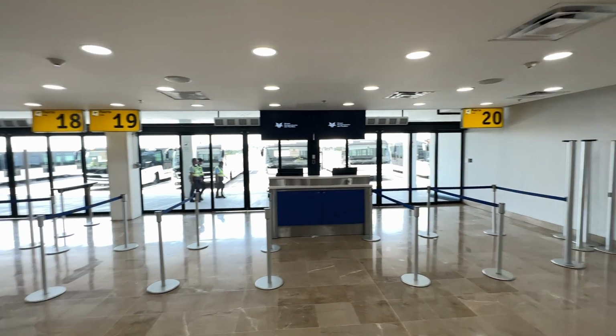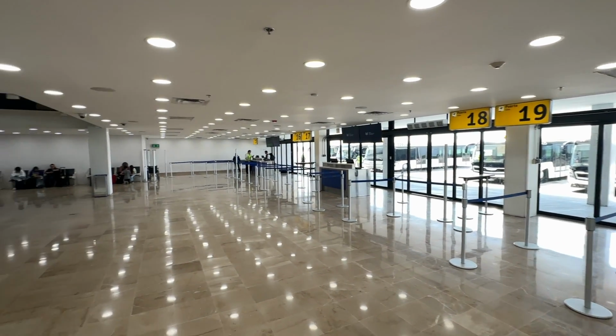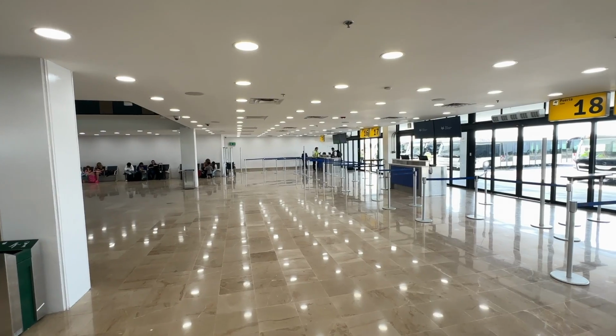Here's where I stood a few weeks back. Man, I tell you, what a difference a few weeks make here in Puerto Vallarta.